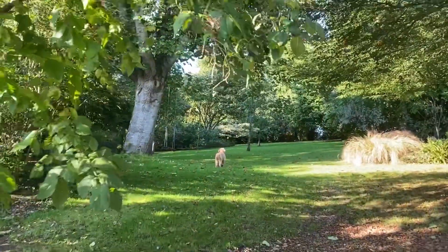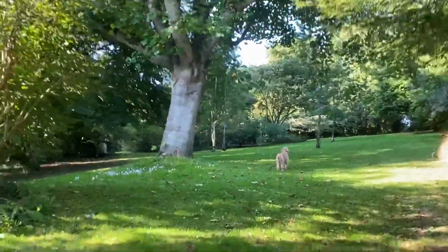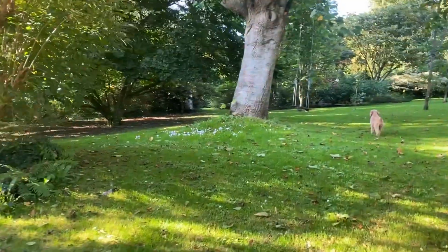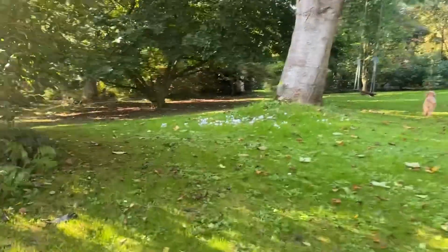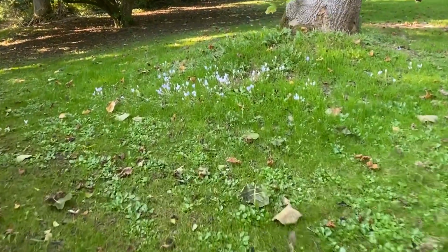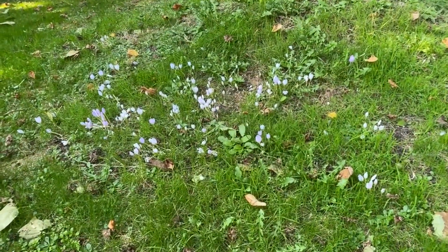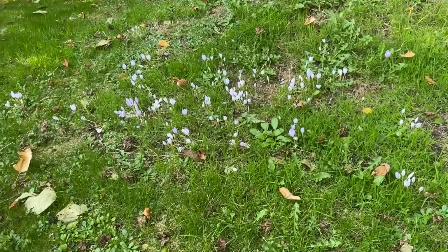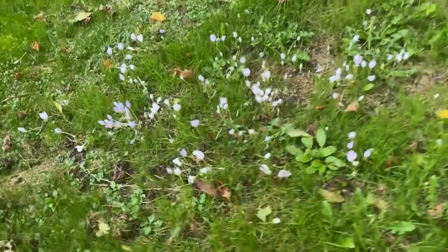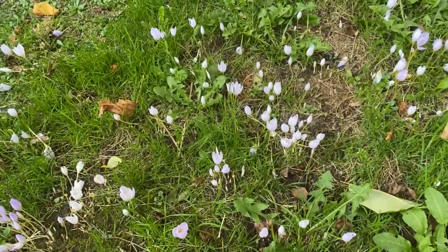Coming up behind Bertie. Always love to see these crocuses appearing. They started off as just a few bulbs several years ago, and now they are spreading extremely well. And they're very jolly to see in October.